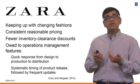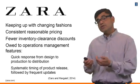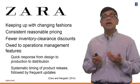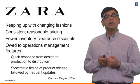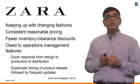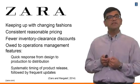What they do is they try to have reasonable pricing. They are able to achieve this because they have fast-moving items, which is very important in the fashion industry, and they don't have to discount their goods. Their rate of discounting for their garments is much lower than the industry. What do they do that is different in their operations in order to achieve these kinds of advantages?